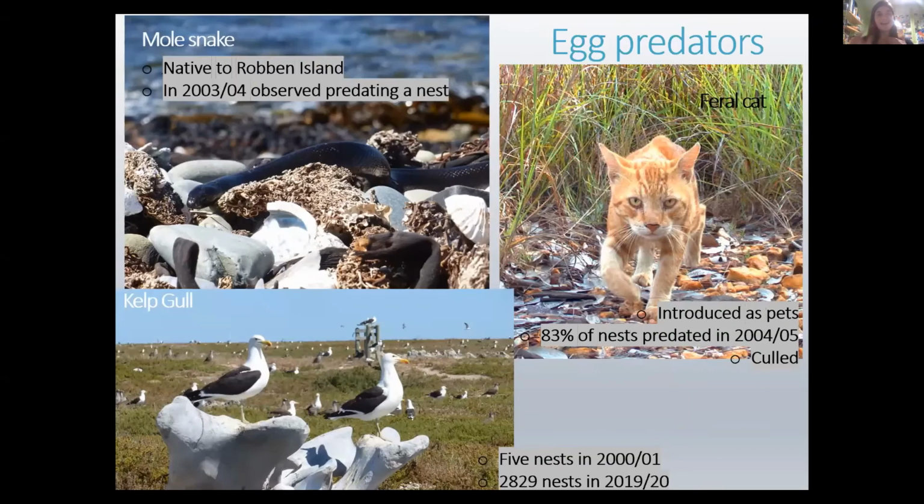So these three predators, together with other biodiversity, have caused a little bit of biological drama: changes, ups and downs in the population of predators in Robben Island. I'm going to tell you a little bit more about that. I think it's important to understand the current situation in Robben Island.